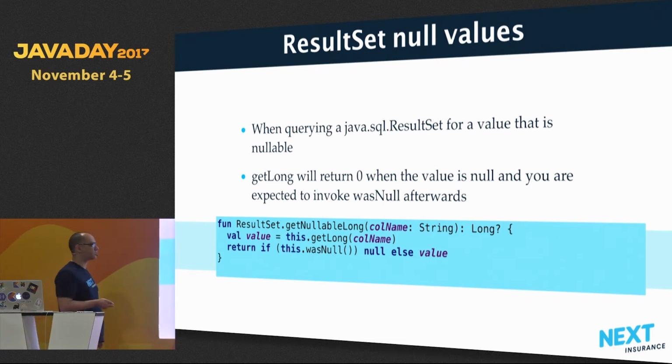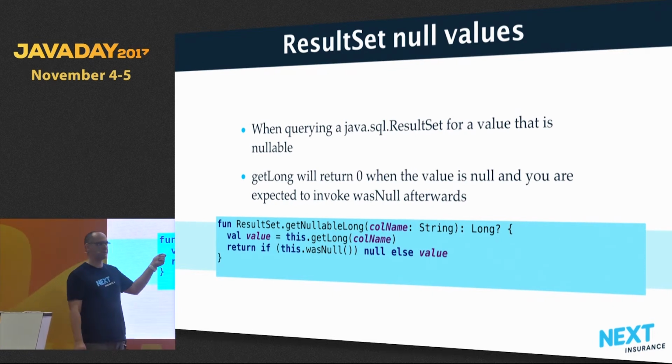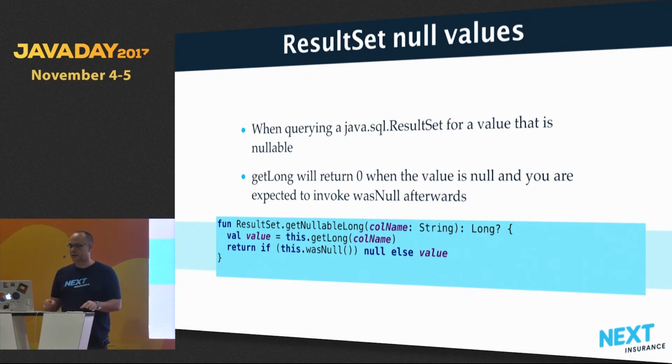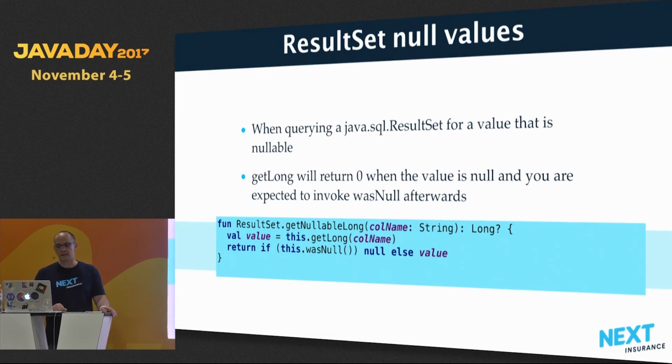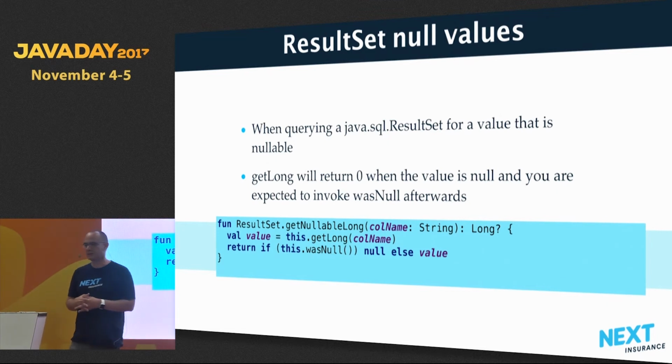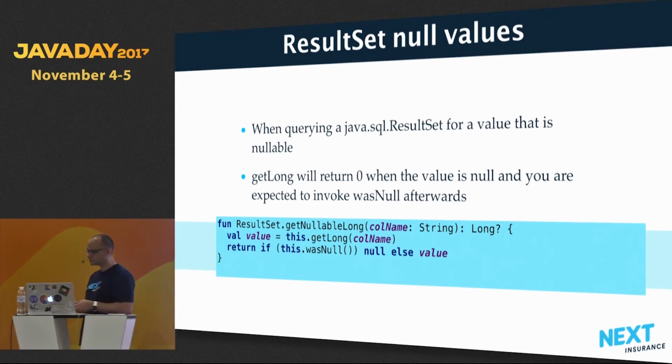We're using an extension function to add another function to the ResultSet interface, which is called getNullableLong. And in that case, whenever you call it, you get back a Long question mark, which means that it can also be null, and it will return null instead of a 0 when it is null in the database.